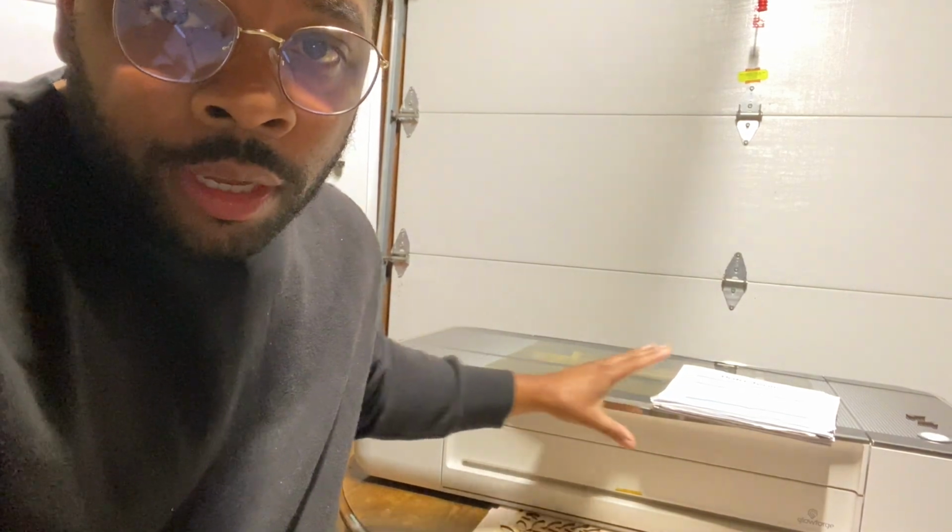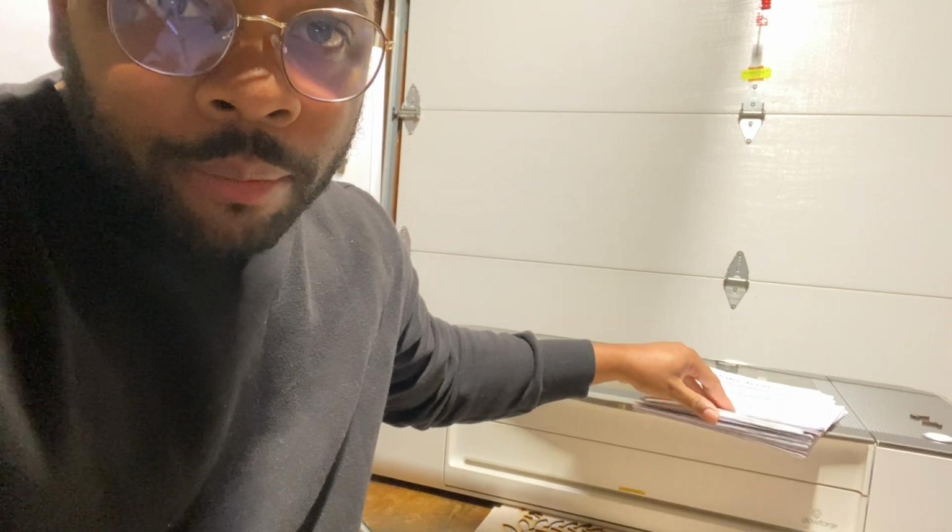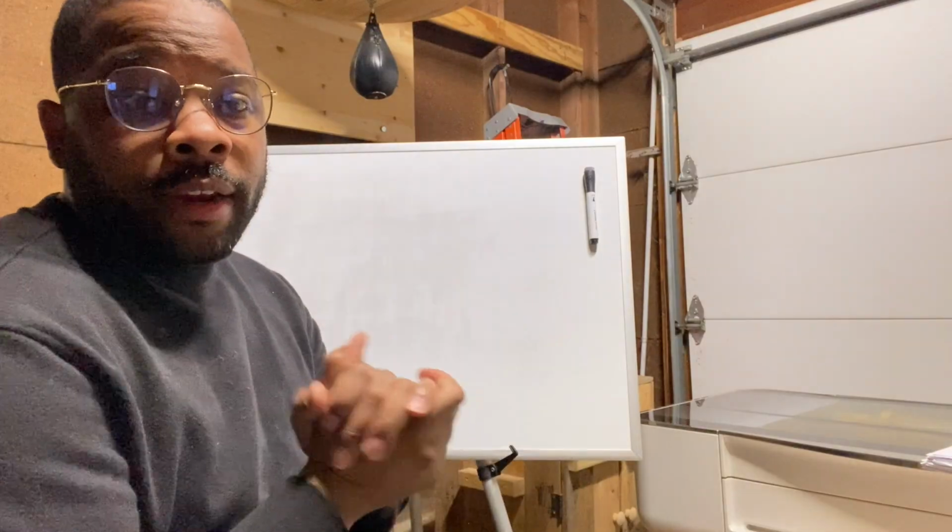Here I have the Glowforge Pro laser cutting machine. And right here, I have hundreds of orders of personalized Christmas tree ornaments from a fundraiser that I'm holding at a school. Okay, let's get right into it.